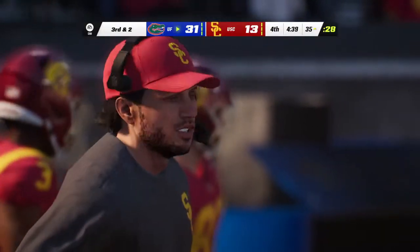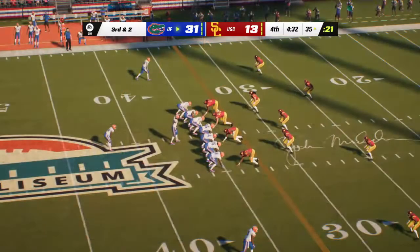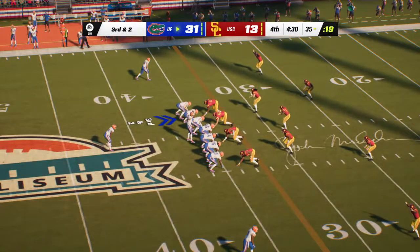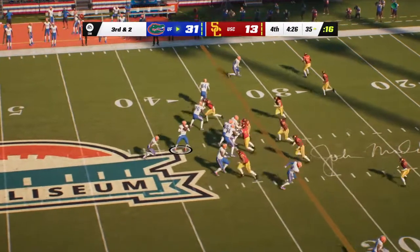Well, that's all about doing the dirty work right there defensively. 2nd and short yardage, that's all about plugging those gaps, not giving a running back a crease to run through, and a nice job to hold him to just a couple and force a 3rd down.